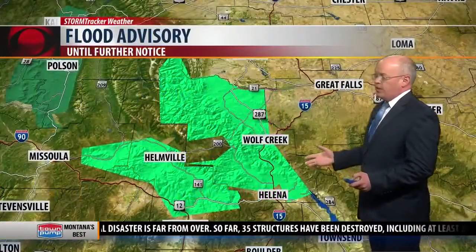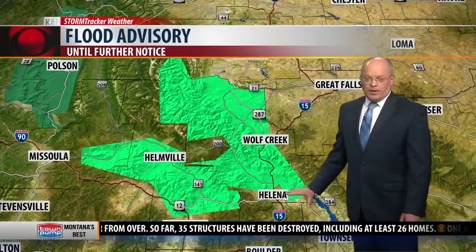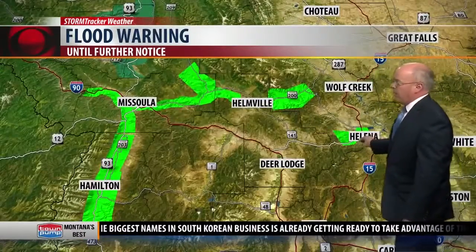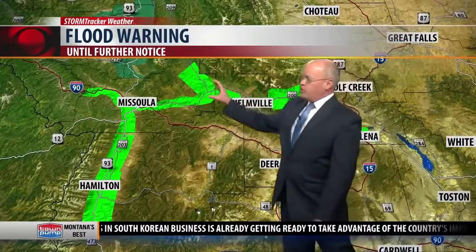As far as flood highlights go, up here in the Helena area, like we showed you, that pickup truck, there are some flood advisories out for smaller streams and creeks that have been busting out of their banks. This includes Helena, back up towards Helmville as well, but flood warnings are up for a smaller part of the valley around Helena, up towards Lincoln, up towards Seeley Lake, back towards Missoula, and then down through the Bitterroot, and that'll continue possibly for another day or two, maybe even up into the weekend.